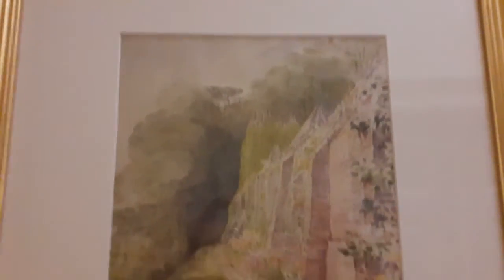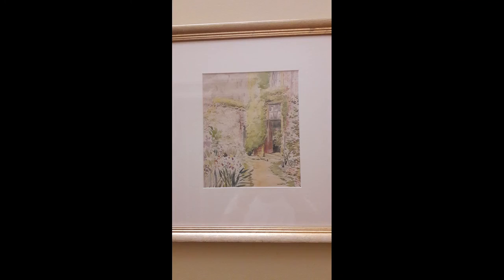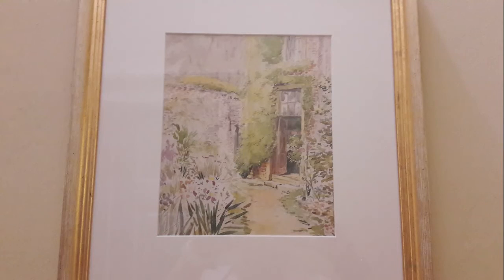And more hallways. Here's some more paintings that Beatrix had done, all in watercolours. Really beautiful, peaceful paintings. So I took some photographs of those as well.